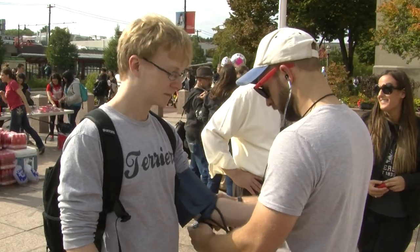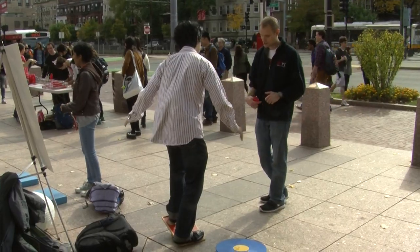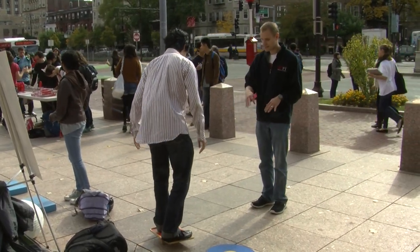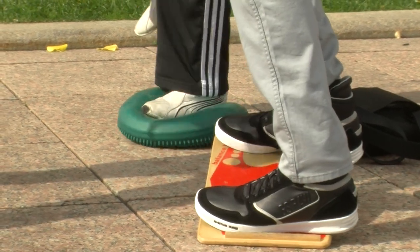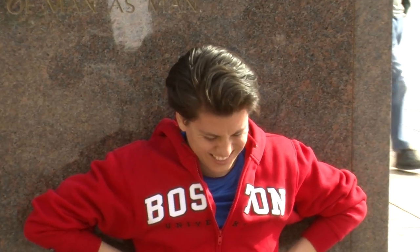These third year physical therapy students put on this event for a required class project. Because of their enthusiasm, students and others stopped what they were doing throughout their day to put themselves through these easy and difficult physical tests.